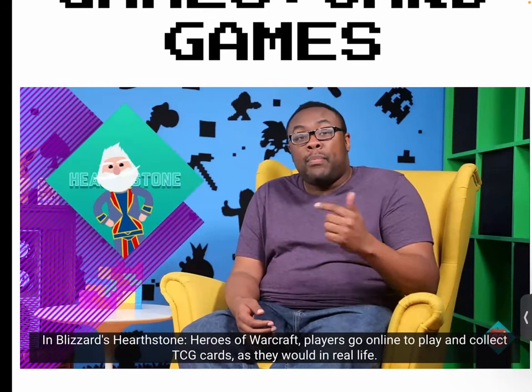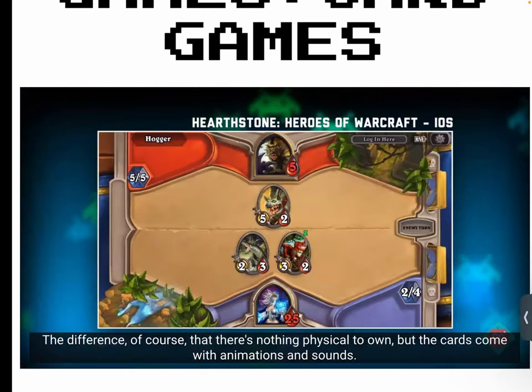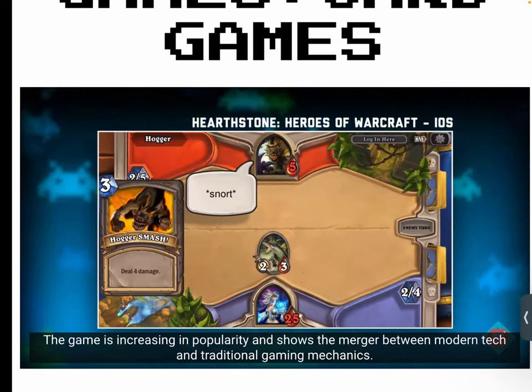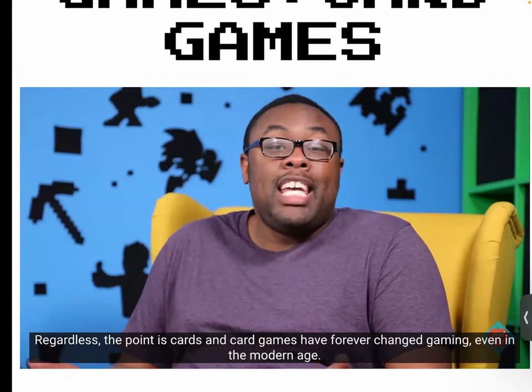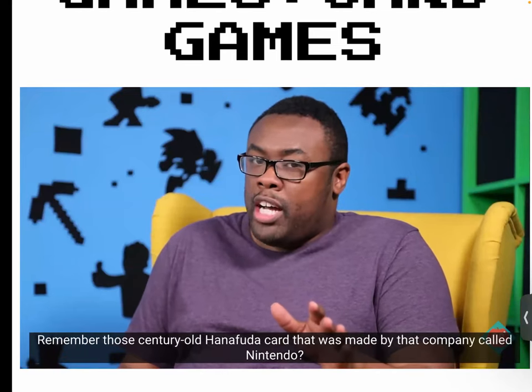In Blizzard's Hearthstone: Heroes of Warcraft, players go online to play and collect TCG cards as they would in real life. The difference, of course, is that there's nothing physical to own, but the cards come with animations and sound. The game is increasing in popularity and shows the merger between modern tech and traditional gaming mechanics. Regardless, the point is cards and card games have forever changed gaming, even in the modern age. They show no signs of stopping and are even responsible for some of our video games.